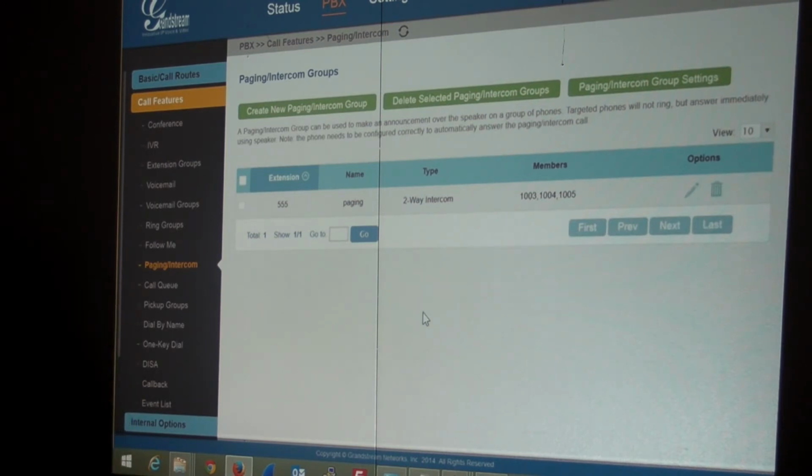Ringing or? I mean, yeah, group paging, voice call, right? Yeah. And then you can create multiple groups, in case you want to allocate different groups of phones. So that has to be set up in each phone? On the phone side, yes. Just for broadcast?